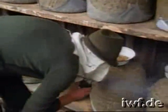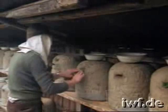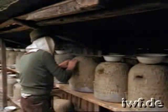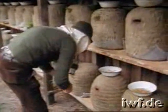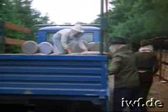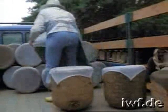Immediately before transport, the entrances are sealed tight after the bees have been driven back into the skeps by smoking. Bees which were still out foraging will beg their way into other colonies and thereby increase their strength.